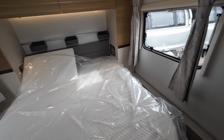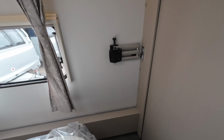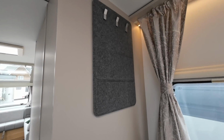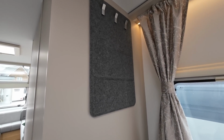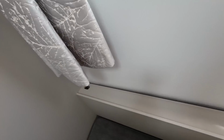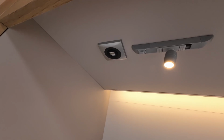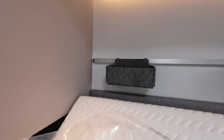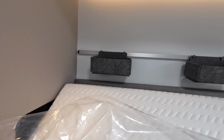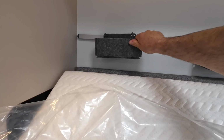Now as we head into the bedroom and take a quick look around, we can see that there is a TV station on one side and a useful peg and pockets panel on the other side. Radiators line both of the walls. Above just one side of the bed is a USB point, and over the headboard is another rail for these clip-on baskets, which I have to admit I wasn't actually very keen on.